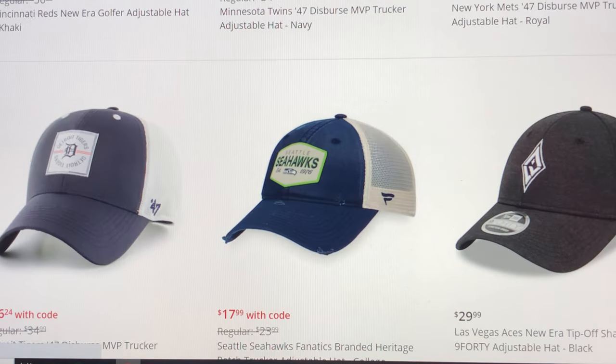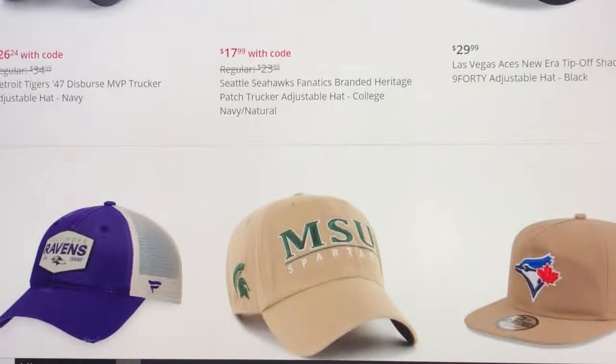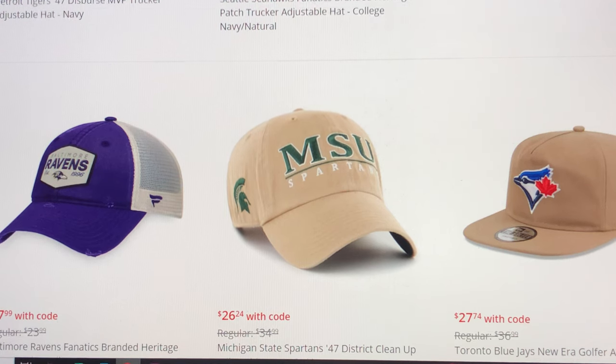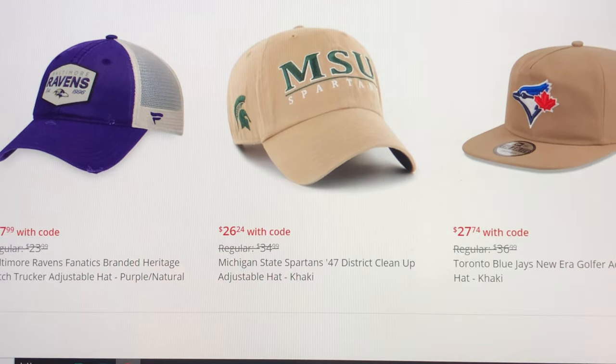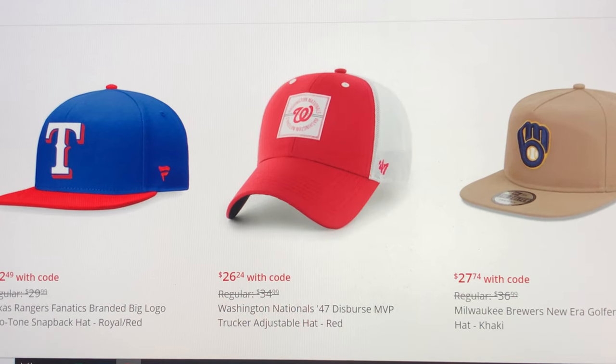They just keep popping up. What's that? Las Vegas Aces. So that's WNBA. You have a Seahawks. You have a Tigers. There's so many of these trucker meshbacks, because obviously this time of year. I'm not a hater of them. I do own some. They are comfortable in the summer. I will absolutely say that. But a lot of the designs for them are very hit or miss.